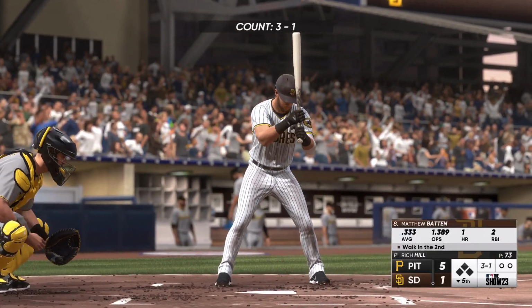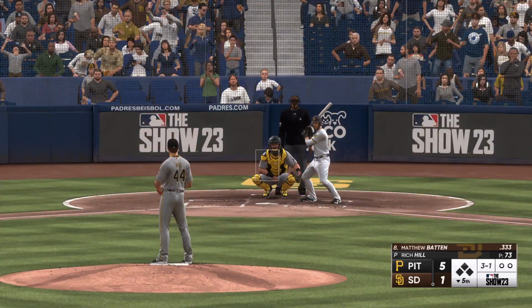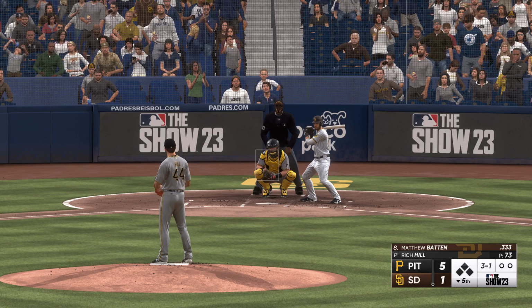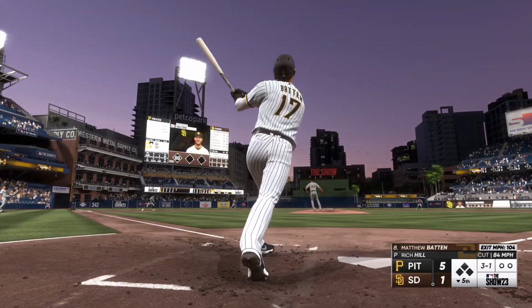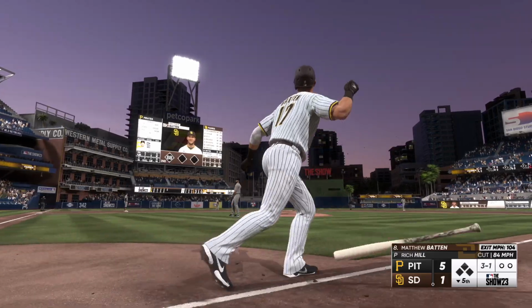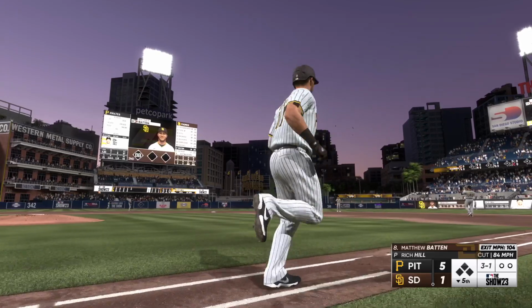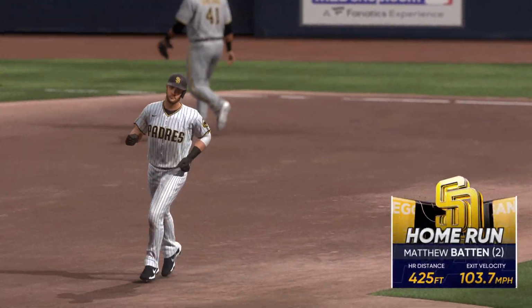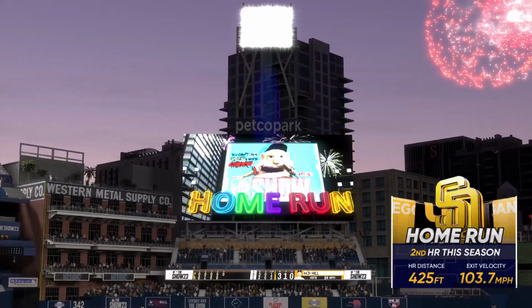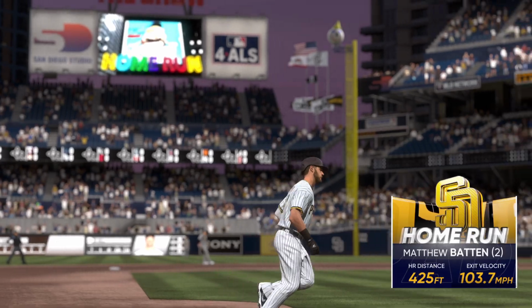Back here in San Diego, we head to the bottom of the fifth. So digging in now for San Diego, Matthew Batten. And he swings and lifts one to deep center field. Way back there. Gone! A solo shot. His second of the year, and they cut into the lead. It's 5-2.